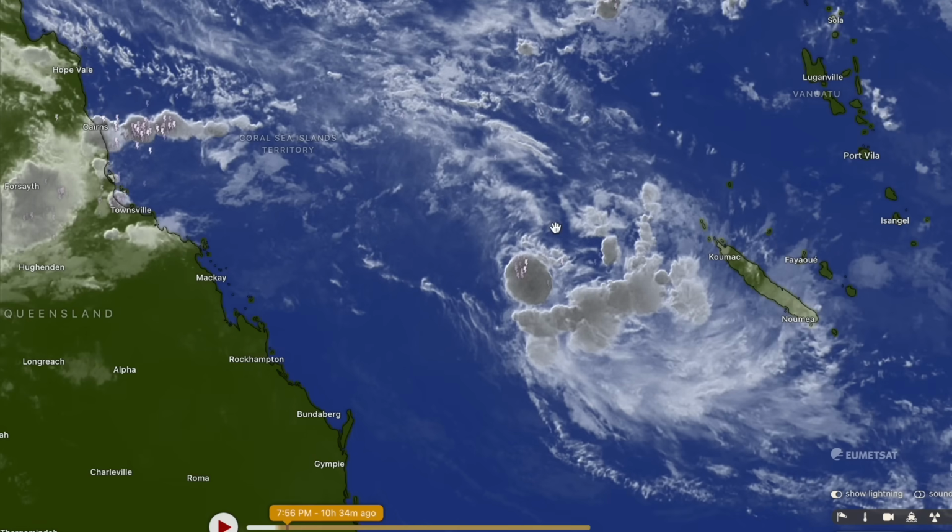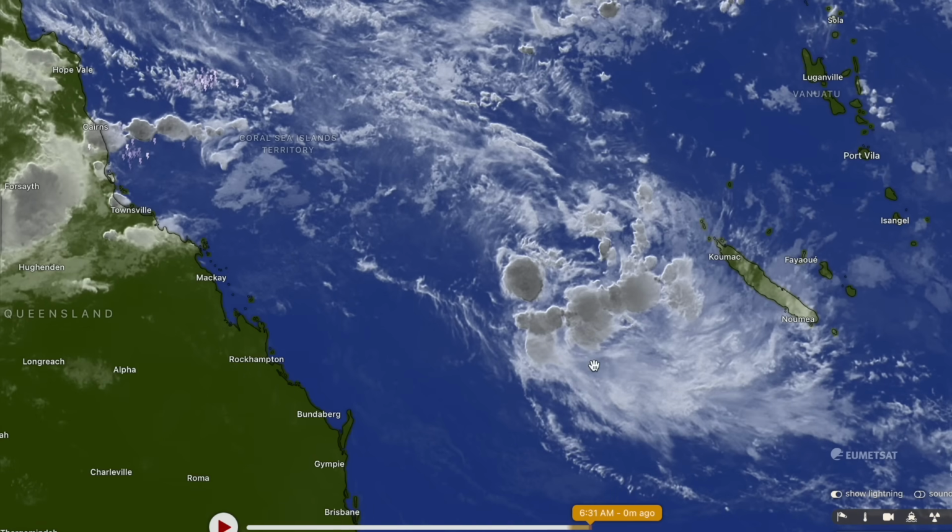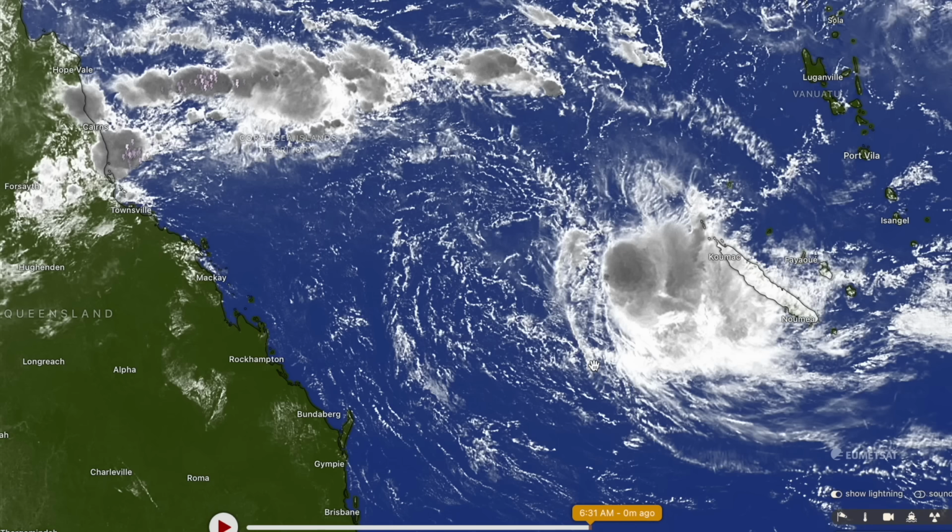But still, significant rainfall over Vanuatu and New Caledonia. The chance of the Queensland impact is there, but it is very remote and very low, and it's not even worth worrying about at this time. But yeah, that is a very basic look at the Australian weather so far and what's impacting certain locations.